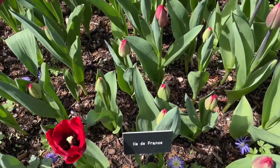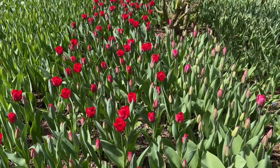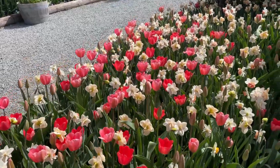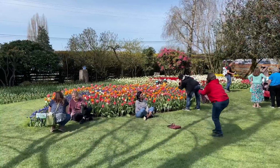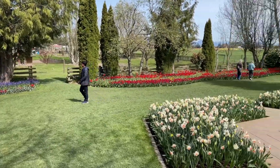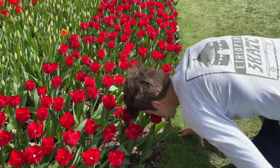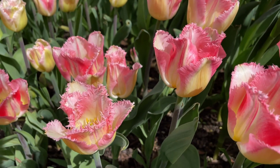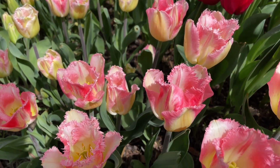One thing I really love is that they have the names of the kind of tulips or different varieties usually somewhere close by, so you know exactly what kinds are your favorites. Amazing. It feels very special here. Seems like the place to be to take a photo. We may have to come back. Smell really good. I love these ones with the ruffled edges. It's not ruffled. Serrated almost. Those ones are slightly different than these ones for that.